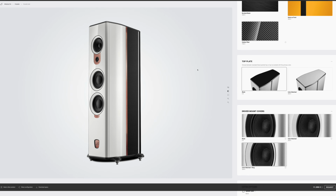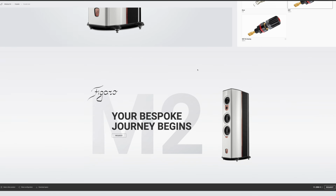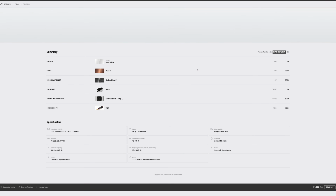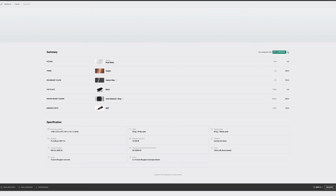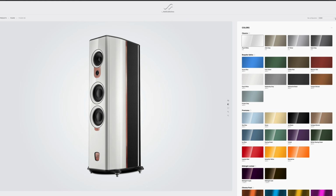Another thing I really like about the configurator tool is there's no saving of any files. Instead, as you configure the speaker, it generates you a unique code. And all you need to do is make a note of that code. And I actually think taking a photo of it with my phone, a picture of the code and the speaker, is the perfect way to keep a record of what you've done. And then you just punch the code in and it brings your speaker up straight away.